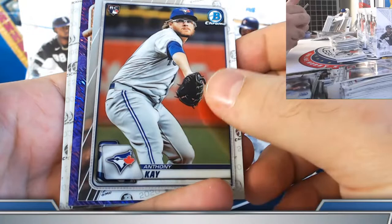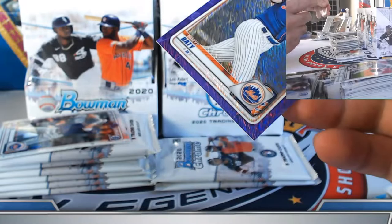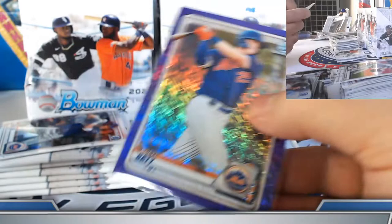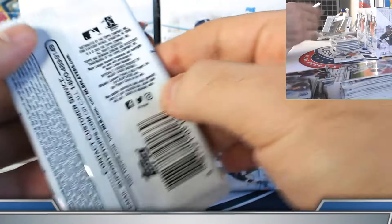Send out a sample batch. Don't send everything you got if it's your first time grading. Send out a sample batch and kind of assess how it comes back for you. You don't want to send off 200 cards and then just get slaughtered. Done that. Nice Brett Batty, purple shimmer. And then you get back a bunch of 9s and 8s that you don't really even want. And then you're having to spend time trying to piece those out or sit on them.